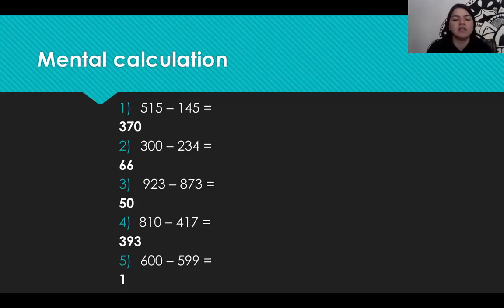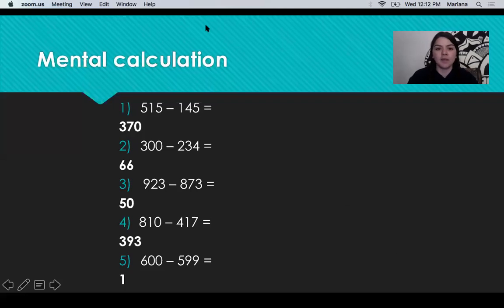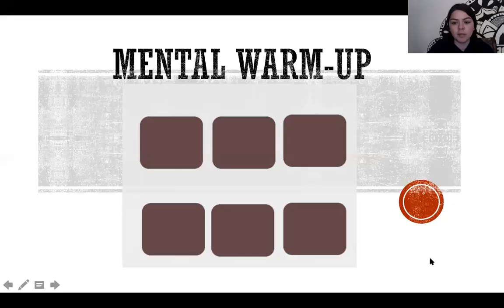So these are the answers from Wednesday. Now, let's go to our warm-up from today. Remember that you have to open your book on mental warm-up. It's book number 4. And let's answer the operations from today. Let's see if it's a subtraction, multiplication, or what. Give me a second. Are you ready, guys? Are you ready for the warm-up?